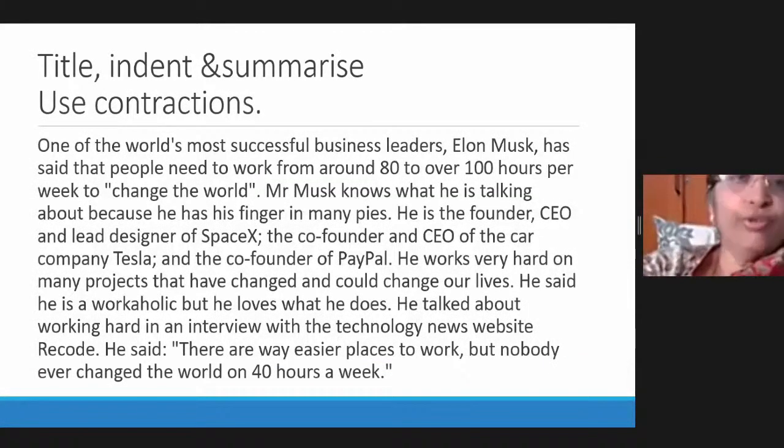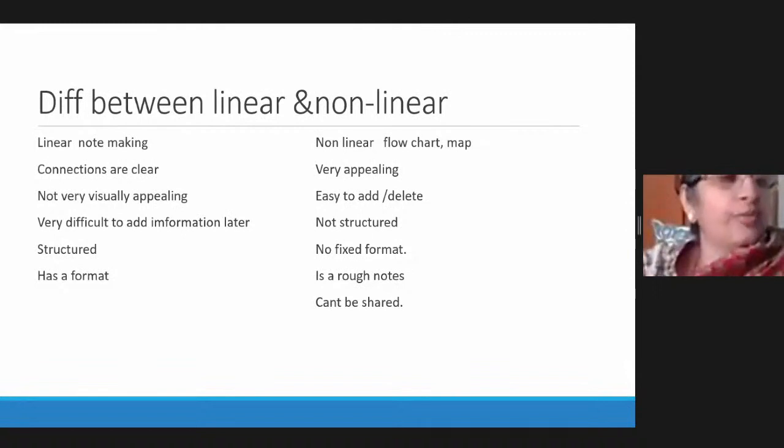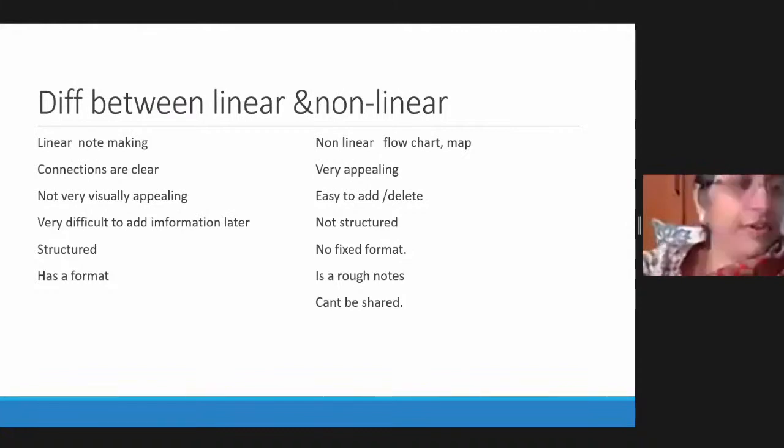So I've told you. So the difference between the linear and the non-linear. Linear is note making, non-linear is all the other study skills that we just saw. Okay, so not that you will be tested in write the difference between linear and non-linear. That's not the way you will be tested. It is a note-making passage that will be given for your question paper. Is there a difference between abbreviations and acronyms? Abbreviations is a common term. Acronym is a specific term.